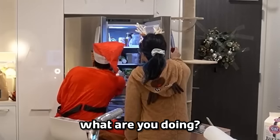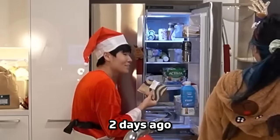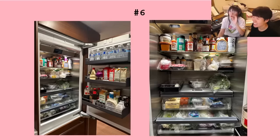Flashback. What are you doing? This cookie from 2 days ago. So edible. End of flashback. Okay, you cheated. There was no Starbucks cookie. I told you to stop looking in the fridge and you looked at the fridge. I wanted the Starbucks cookie.